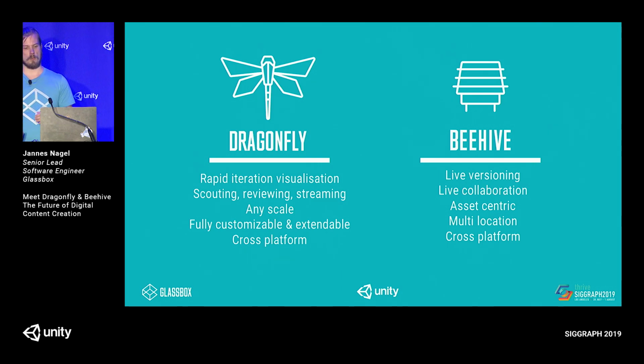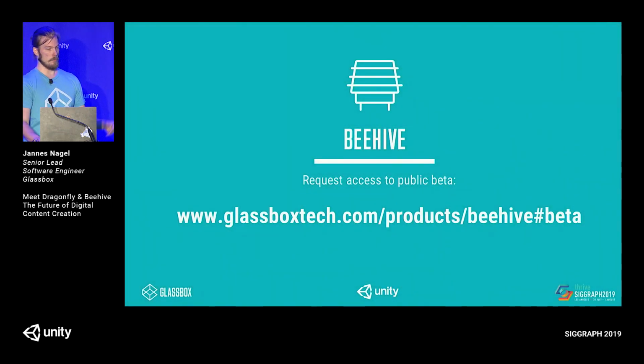BeeHive, on the other hand, is really meant for live version control, so keeping all your data safe while making things go quicker. So with collaboration, if I want someone else to just hook into the project, you can see I had just Johannes drop in and it works. And again, getting you back to be asset-centric, not file-centric. And yeah, multi-location and cross-platform as well. And BeeHive is in public beta right now. So if you want to check it out, go to that link and feel free to try it yourself.